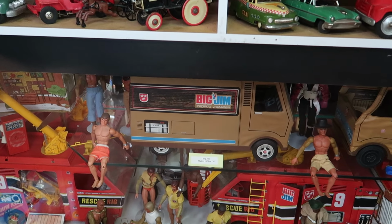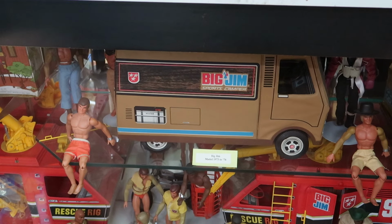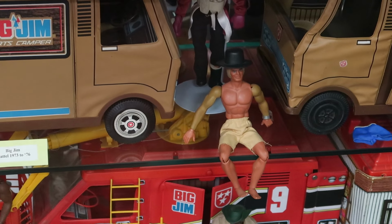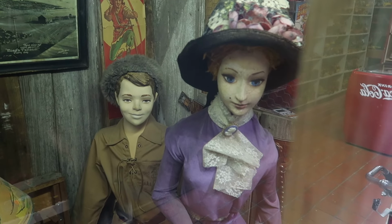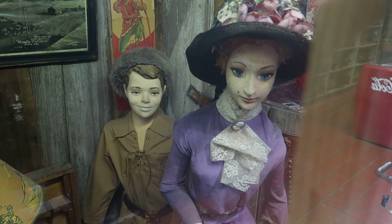There's the Big Jim sports camper from the 1970s. You can see the dolls there hanging out in their cowboy hats. Little wooden shack here.